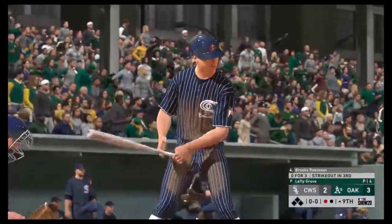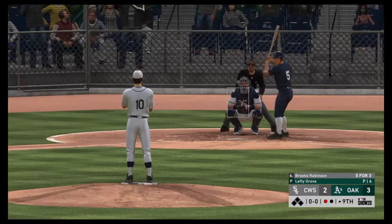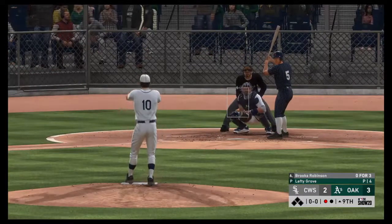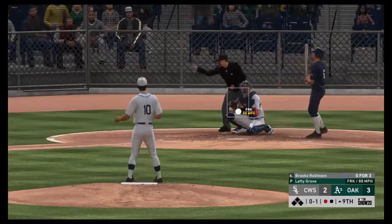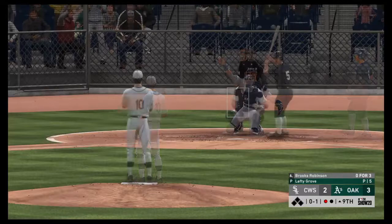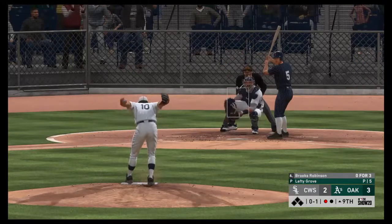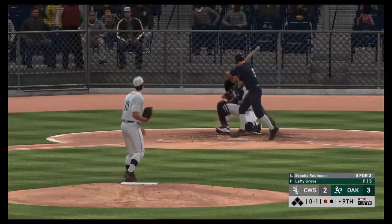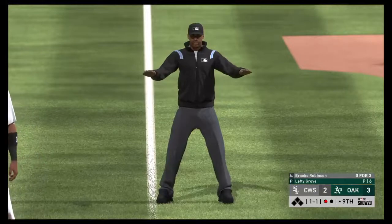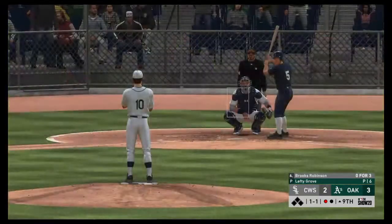So here's the cleanup hitter, Brooks Robinson. He struck out swinging in his last trip to the plate. Here comes the first pitch. Here's the 0-1 pitch. And a check swing. Did he go around? No, says the first base umpire. It's ball one.